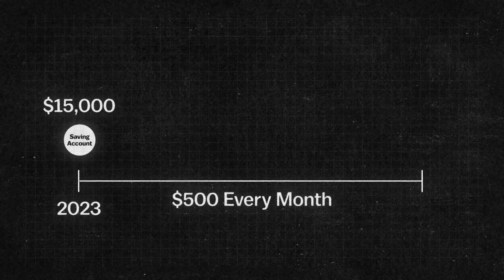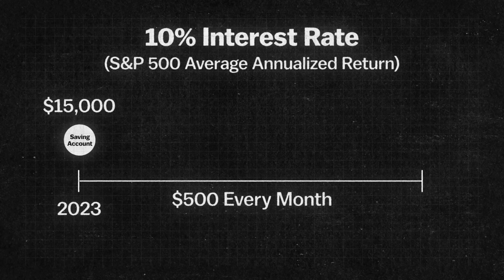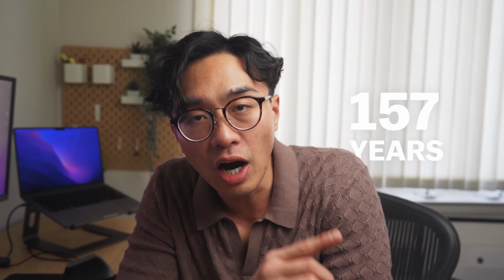What if instead of only gaining 0.06% a year, imagine if you gained 10% a year, which is the average annualized return of the S&P 500 since its inception. Then it would only take you 26 years to reach $1 million. The power of investing significantly shortened your journey to becoming a millionaire from 157 years to just 26 years.